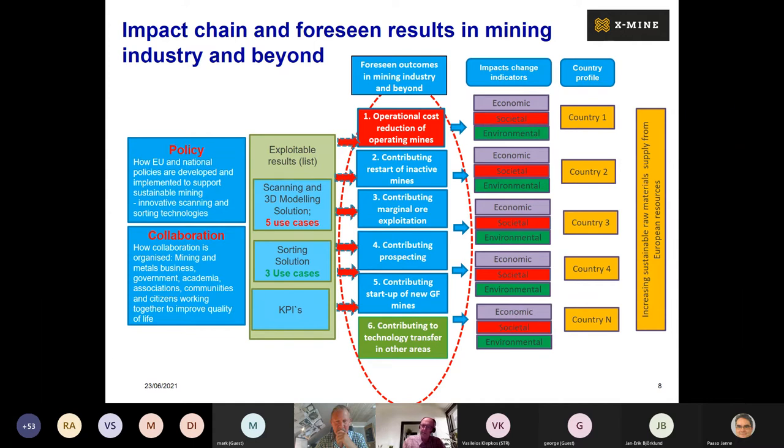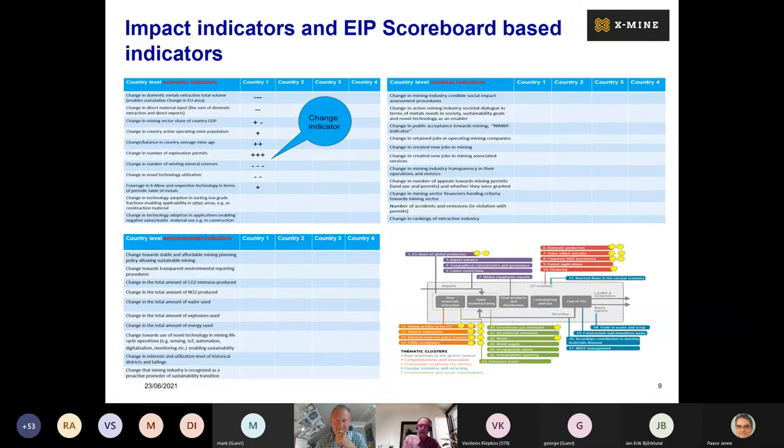And together these impacts, we could have some kind of predictive indicators for economic, societal, and environmental changes by country level, what we have promised to do in the research plan. And as an insight, what are those indicators' status at the moment? There are some examples here that are quite typical stuff: change in domestic metal extraction volume, change in mining sector share in GDP, created new jobs, created new jobs in the value chain.